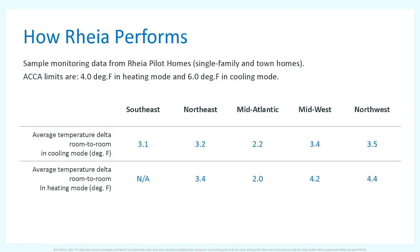And then the last slide just sums that up a little bit with some examples of some average numbers that we've seen. So we can quite readily keep within those ACA limits that they define as a temperature delta, room to room, floor to floor, 4 degrees in heating and 6 degrees in cooling. And in our monitoring, we see that we can meet that number and exceed it in many cases. And there's a couple of cases we've seen sub 2 degree temperature deltas on a townhome, for example, in Pittsburgh. So if the house is reasonably well sealed and the system is installed well, we have great success with that.